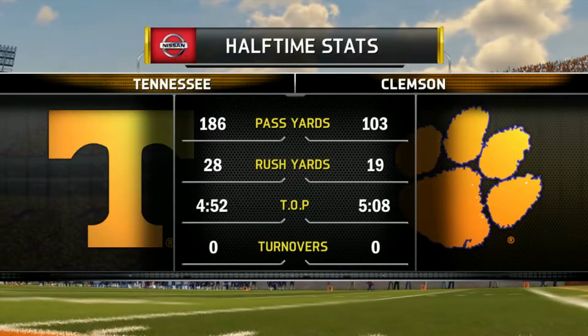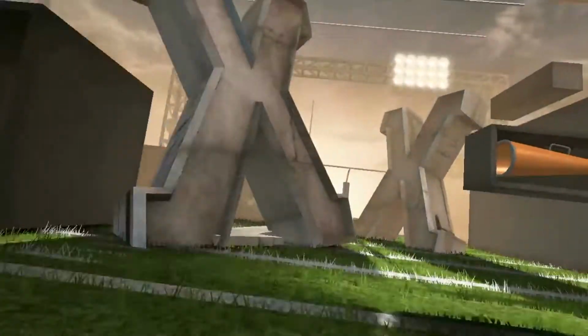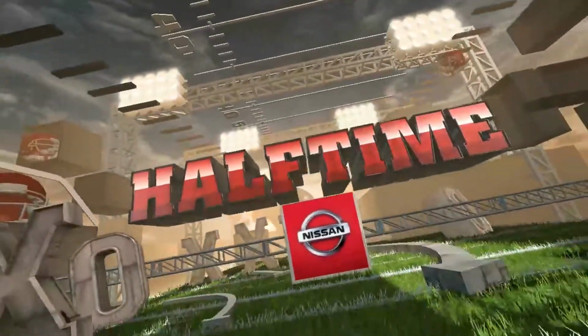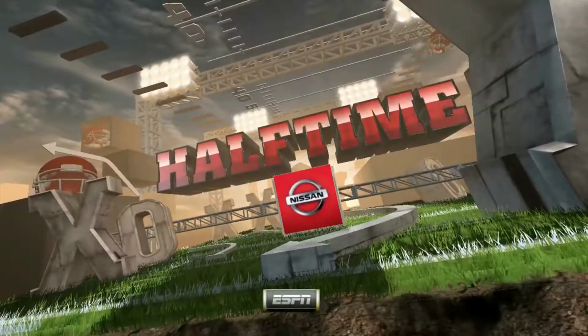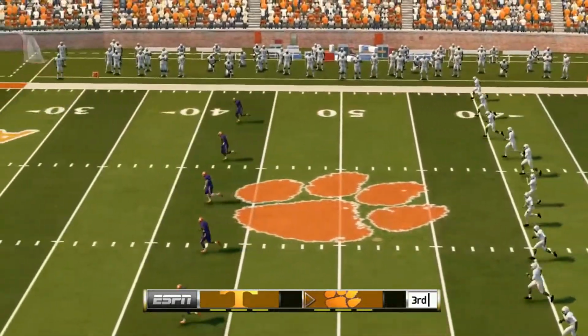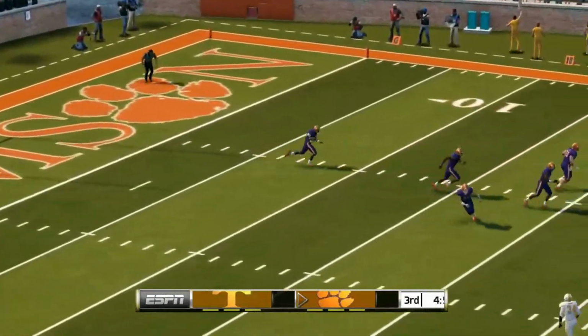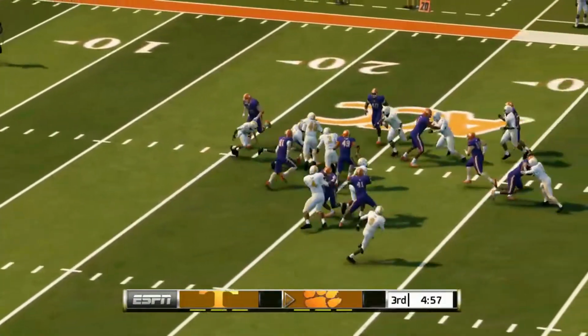Brad Kirk, take the second half. All right, Reese and David, thanks, guys. Second half action just about ready to start here. He really got a hold of that kick. He's to the 20. Gets to about the 24-yard line.